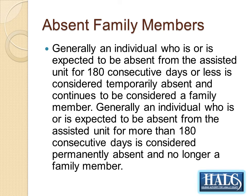Absent family members. Generally, an individual who is or is expected to be absent from the assisted unit for 180 consecutive days or less is considered temporarily absent and continues to be considered a family member. Generally, an individual who is or is expected to be absent from the assisted unit for more than 180 consecutive days is considered permanently absent and no longer a family member.